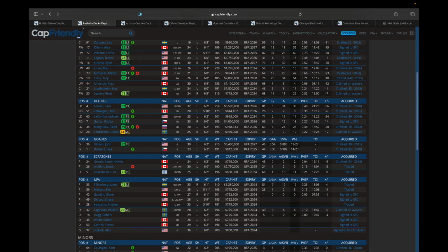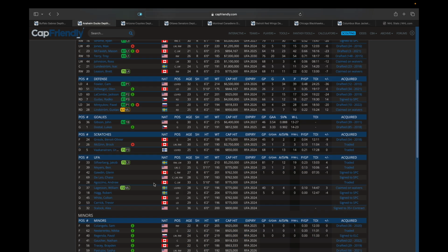Noah Warren, Tyson Hines. So I would say Olen Zellweger and Tristan Luneau are probably second pair defensemen. Maybe Olen Zellweger is a power play specialist in the future with time on the second line. I don't think he's a first line defenseman. We'll see. I have the same type of projection for Olen Zellweger that I have for Lane Hudson, so we'll see how it goes. Noah Warren and Tyson Hines, I think they're more like third pair players, but if you can have players like that on your third pair, it's pretty good.